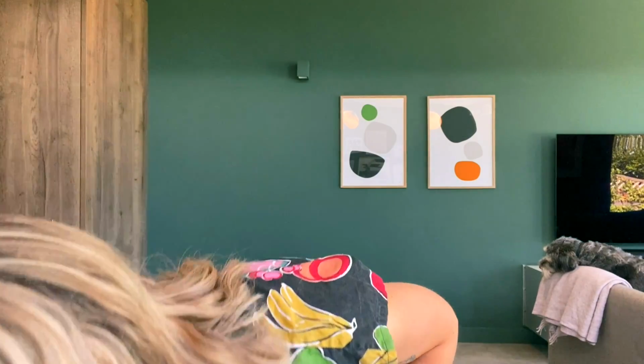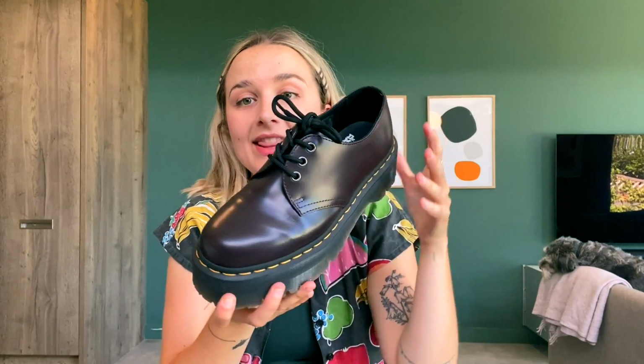And then last but not least, something very exciting. Basically, I got rid of my docs at the start of the trip because they weren't fitting. So I decided I'm gonna go on Depop and I'm gonna obsess over docs. And I ended up finding this. Yes, you're probably thinking I already have these shoes, but no. These are the 1461 quads, but in this like burgundy color.